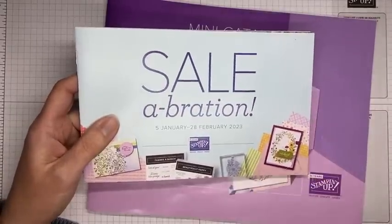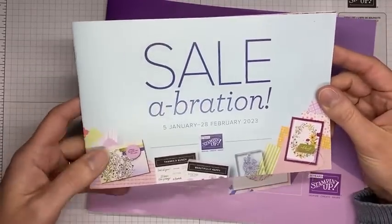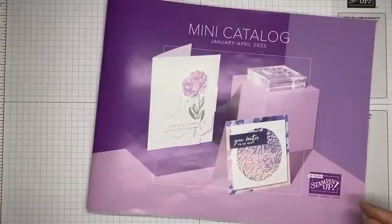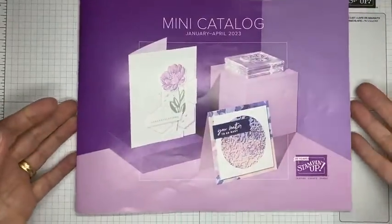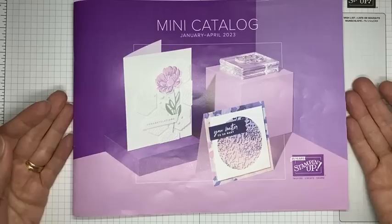Unfortunately, I can't open up the inside. It's one of those weird Stampin' Up! rules that I'm not allowed to open up catalogs and show you the inside until the 5th of January. But for now, you can look at the outside and see what I got, and hopefully that'll give you kind of a good hint on what's coming.